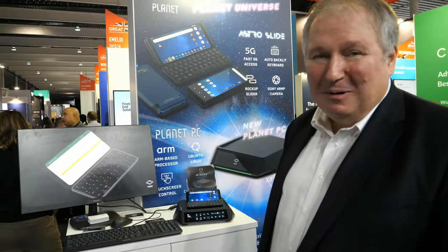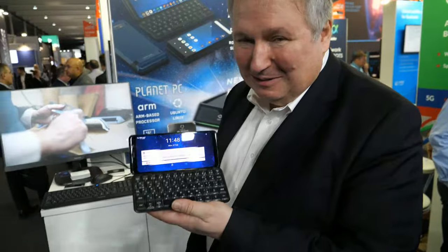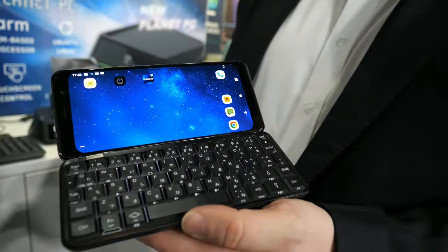Yes, so we're at Planet Computers. We're at Mobile World Congress, Hall 7, Stand 15. As you know, we usually make smartphones with keyboards. So this is the Astro Slide. It's the only 5G phone with it. We think it's a very nice phone. It's very easy to type.